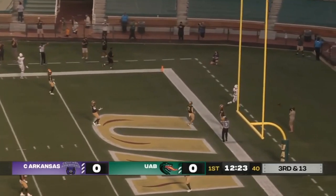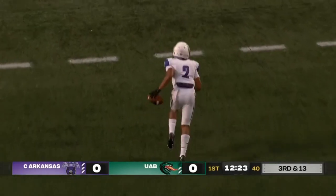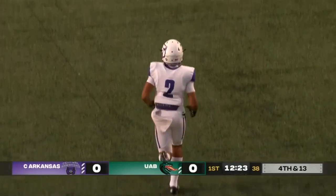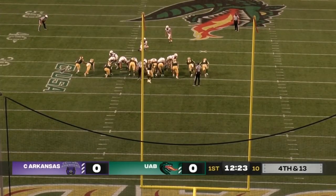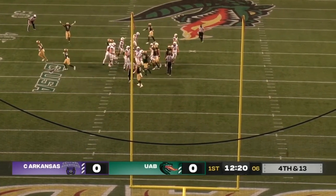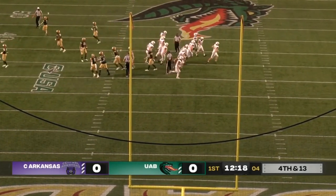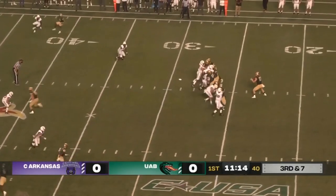Overthrows his intended man. So after the long run by Crosley, Central Arkansas might have to settle for a field goal attempt, a 45-yarder. And it is no good. Last season he was banged up in several others. He's trimmed up and looking to have a good year.